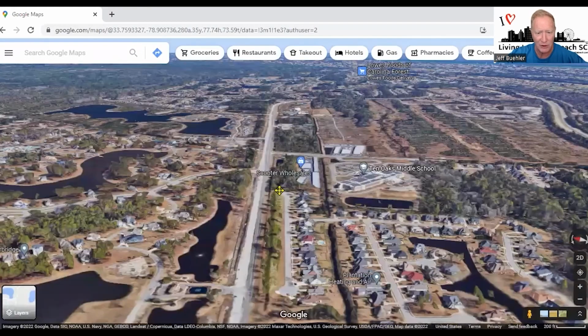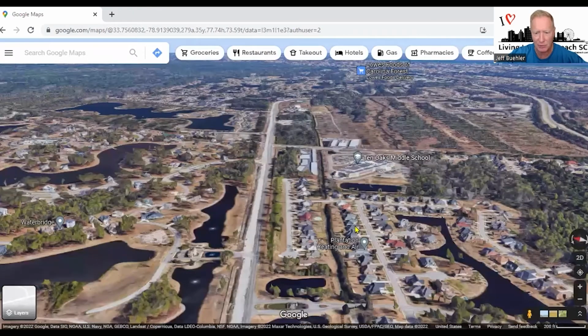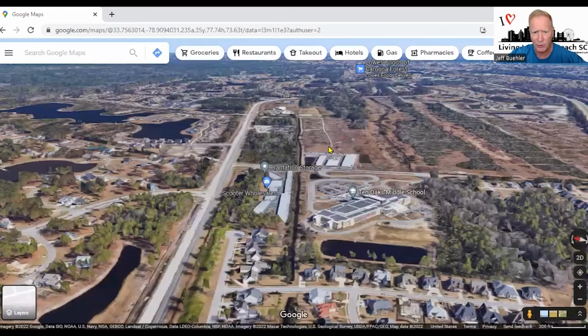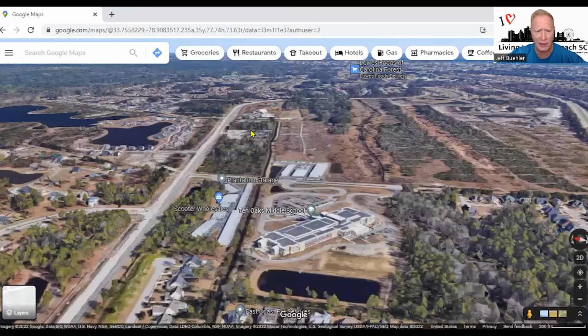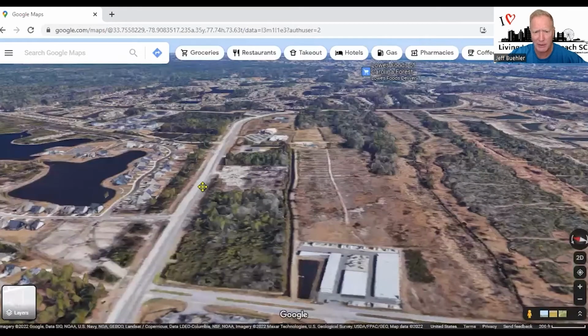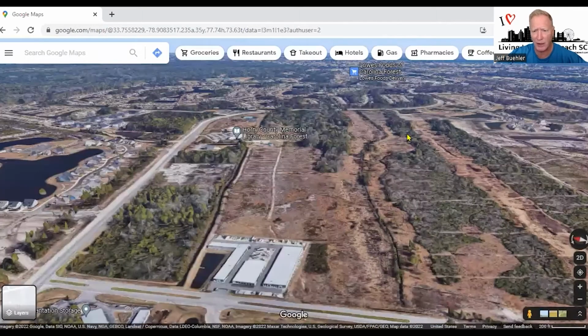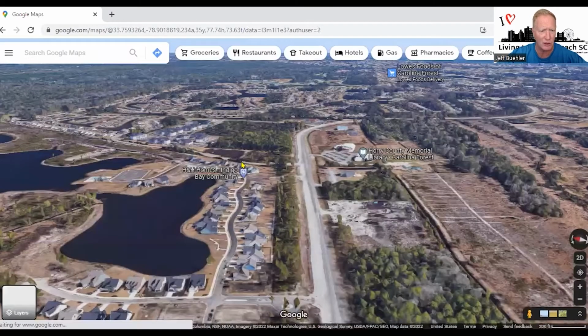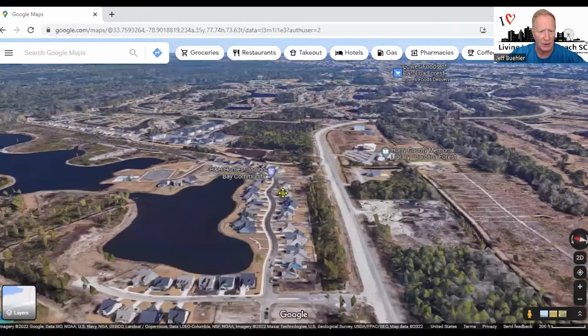So we're going to back out just a little bit. So again, here's Plantation Lakes. There was Water Bridge. Here is a middle school here. There's a lot of construction going on here. I don't know that Google Maps is showing it right now. You're going to find a community that I've talked about before, the Parks, one of our newest communities where you're going to find new construction being built.